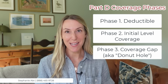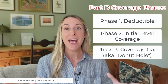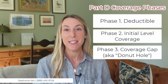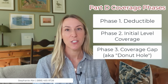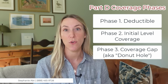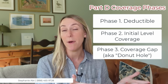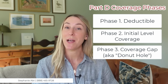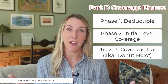People with expensive medications know about this donut hole or coverage gap because once you've reached it, now you are responsible for a larger portion of most of your medications, typically 25% of the cost of brand name and generic medications. So for example, someone who has a medication that, say, retails for $500 a month, maybe in the initial level coverage phase of their drug plan, they were paying about a $40 copay. Now, once they reach the coverage gap or the donut hole, they are now responsible for 25% of the cost of that medication, or $125 a month.